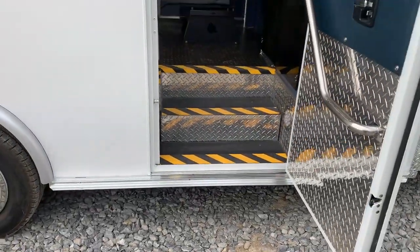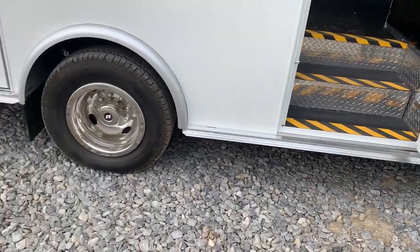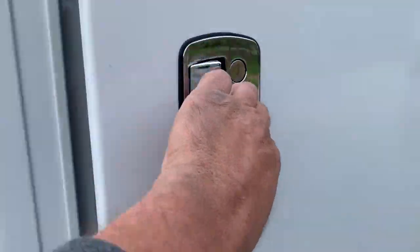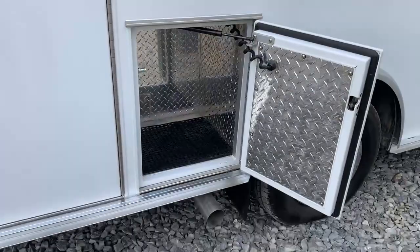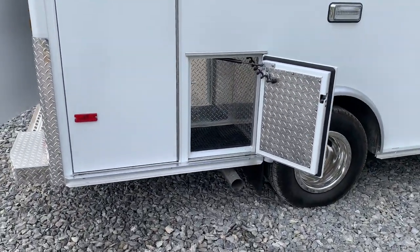The curbside skirt line is lowered for easier and safer ingress and egress. Also has a right rear backboard compartment for longboard storage, adjustable shelf. It also has storage adjacent to the longboard.